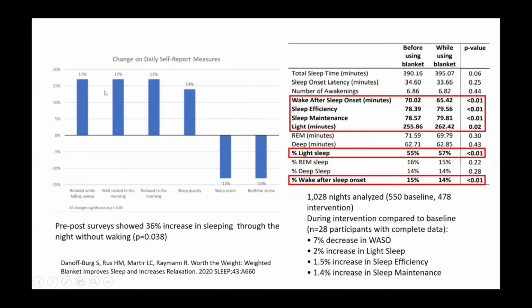And here you can see that subjectively, improvements were found in feeling relaxed while falling asleep, being more well-rested in the morning, feeling more relaxed in the morning, improved sleep quality, and also less bedtime stress and faster sleep onset. So the pre-post surveys showed a 36% increase in sleeping through the night without waking with the weighted blanket use. And if you look at objective data compared to baseline, there was a 7% decrease in wake after sleep onset, a 2% increase in light sleep, which is likely moving from wakefulness to sleep, and then modest but significant increases in sleep efficiency and sleep maintenance. So this data suggests that weighted blankets do improve sleep.